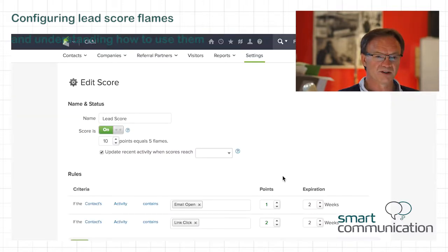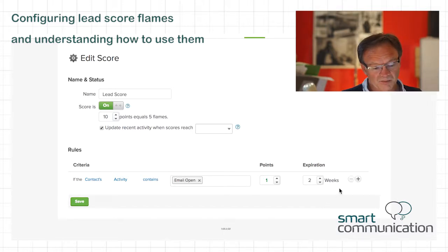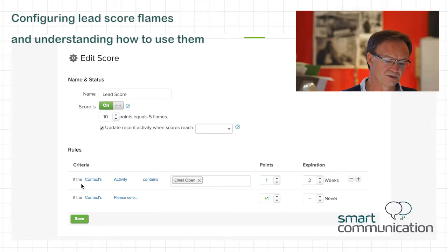Now this account is already configured. A normal new Infusionsoft account will have a few other rules. Just delete those. You delete them by pressing these minuses. Oops, I shouldn't have done that. I'll have to recreate that. And also it'll be 3 points equals 5 flames. Change that to 10 or 20. 10 is good. And then you really only need 2 rules.